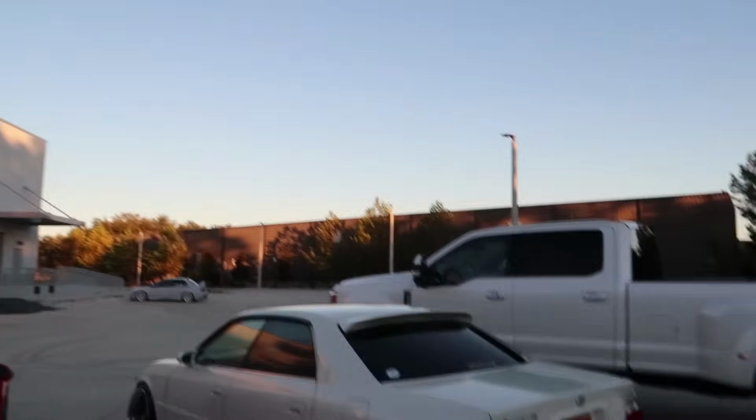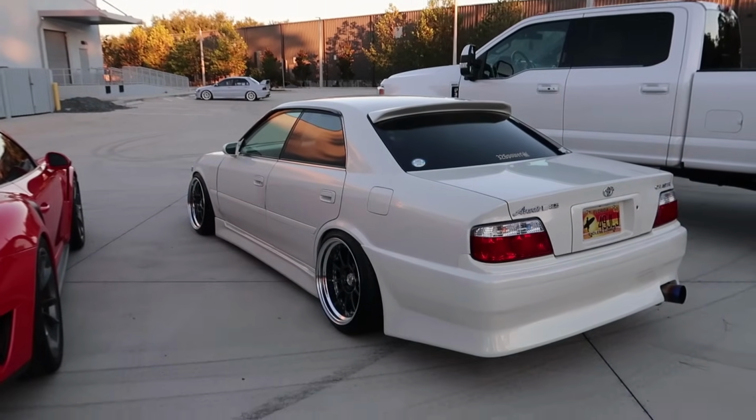Oh, actually, never mind. The reason why I haven't done that, because that is pretty easy, is because the car needs a clutch. The clutch definitely won't handle anything more than probably 400 wheel, so there's no reason for me to do that. But I do have a couple different transmission and clutch setups. Thinking about putting a V160 in this car, but man, this thing looks so good.